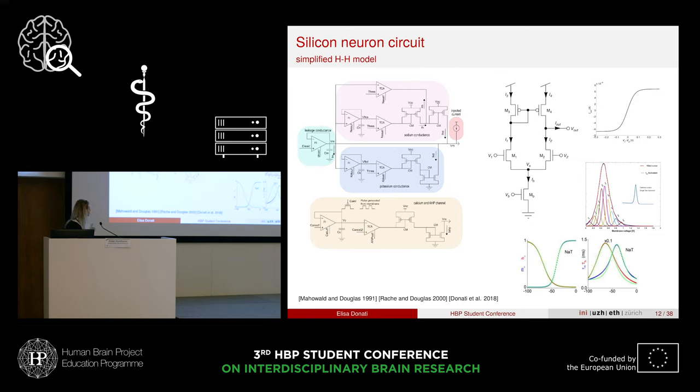So now I want to show you another example of neurons. There are many different ones. According to the task that you have to solve, you can use different models and you can implement different circuits. And this one is a really old circuit. It was proposed in 1991 by Misha Mahowald and Rodney Douglas, and it is a neuron whose behavior is really close to that of the Hodgkin and Huxley model. But I want to present it because we are still using this model.